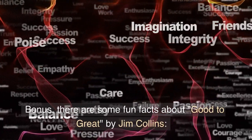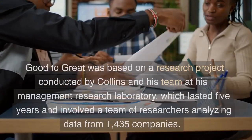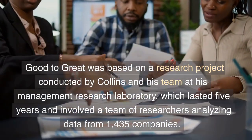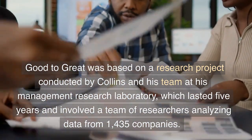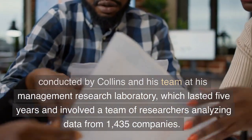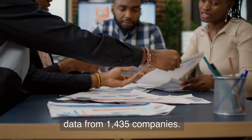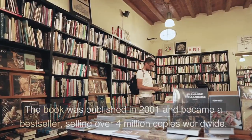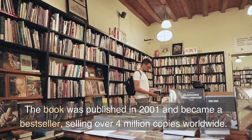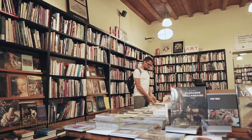Bonus: there are some fun facts about Good to Great by Jim Collins. Good to Great was based on a research project conducted by Collins and his team at his Management Research Laboratory, which lasted 5 years and involved a team of researchers analyzing data from 1,435 companies. The book was published in 2001 and became a bestseller, selling over 4 million copies worldwide.